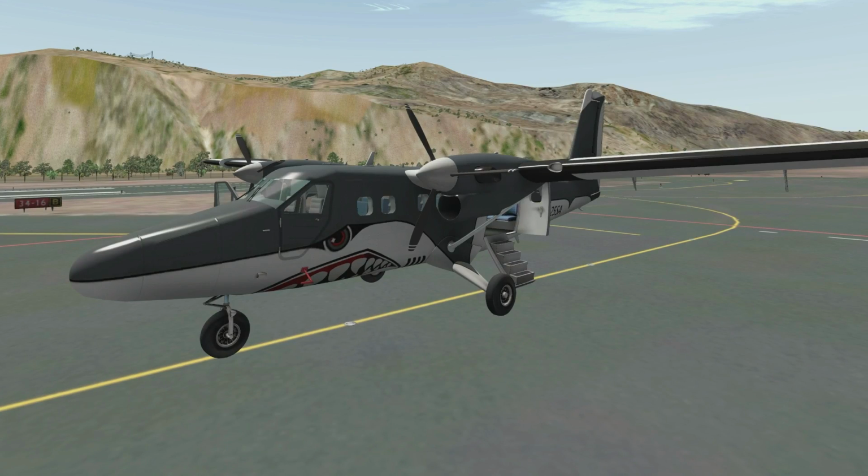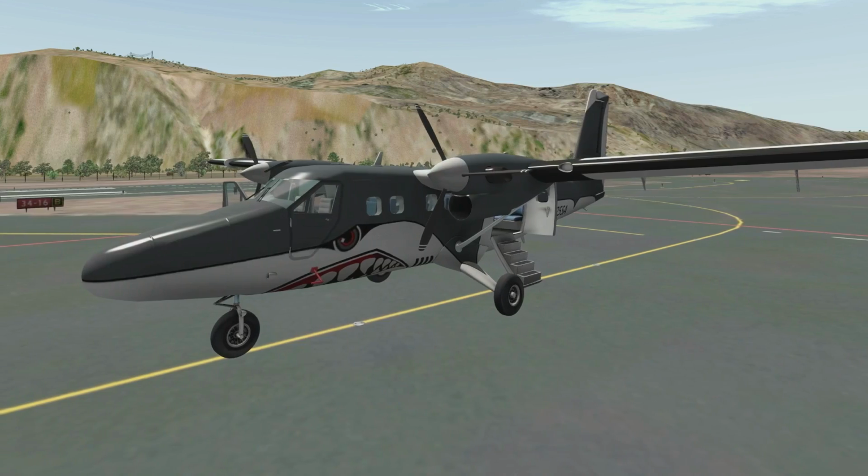It's nice to see an aircraft come out shortly after it's been announced, which is really cool. Sometimes they can take quite a long time, so it's good to see it, even though it's not fully finished. But you know, I'm actually okay with that. I think it's quite a lot of fun. It's really nice to fly by hand, and yeah, that looks very, very cool.